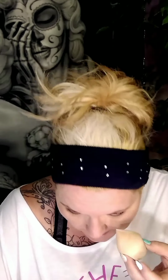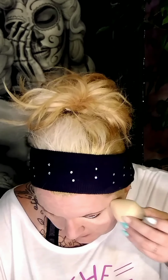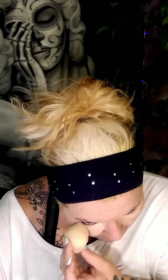So I take the tip of my sponge, like that side right there, and I stab it in there. I don't know if you can see it, but that's what it looks like. And bake under your eye. Do it again for the other eye.